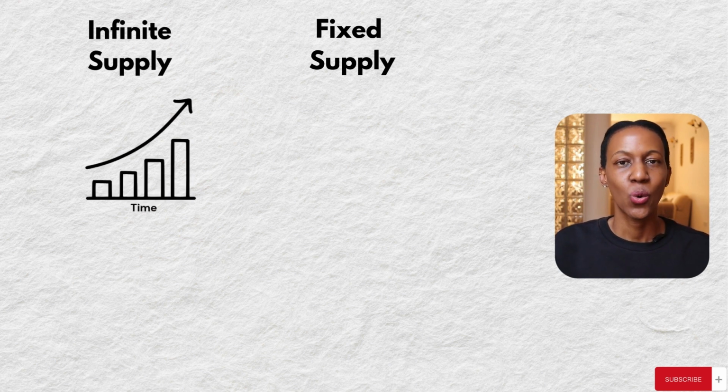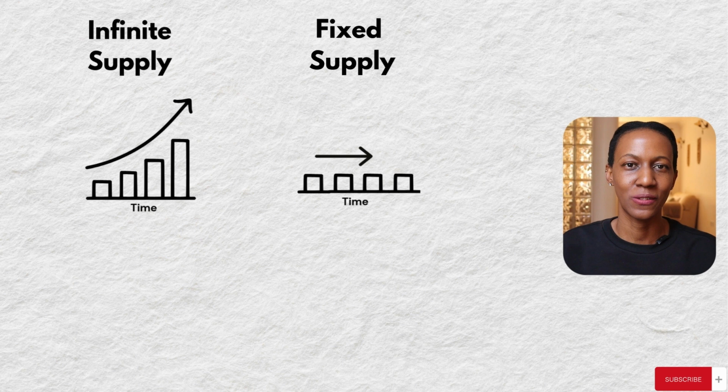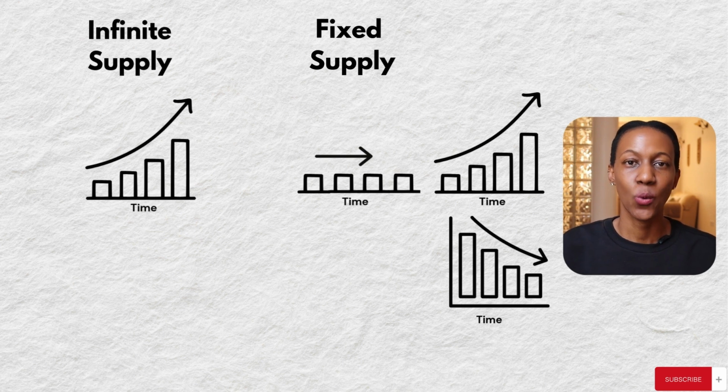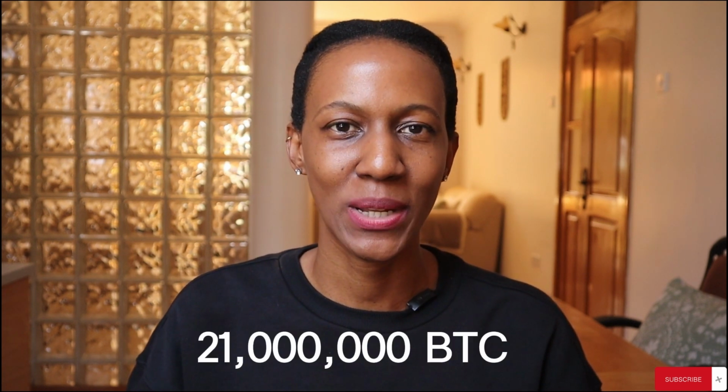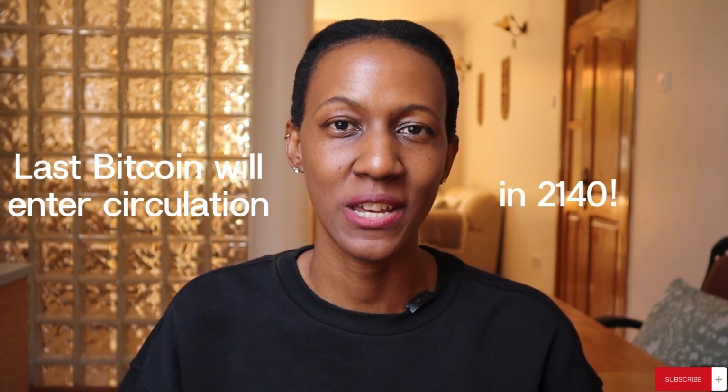If it's fixed, will all those tokens be available at the launch of the project, or will they enter circulation through an inflation rate? And if it is initially fixed, will it reduce over time? If that is the case, why will it reduce? And what is the deflationary rate? Bitcoin, for example, has a fixed supply of 21 million Bitcoin. But Bitcoin only enters circulation through a process known as mining. The last Bitcoin will enter circulation in the year 2140.